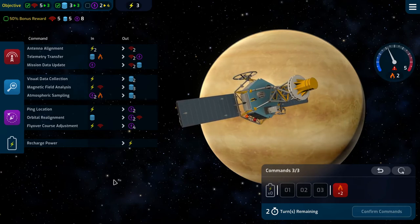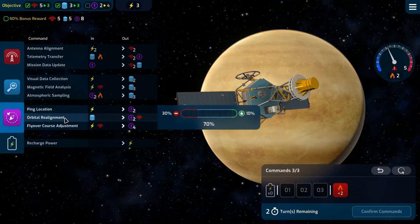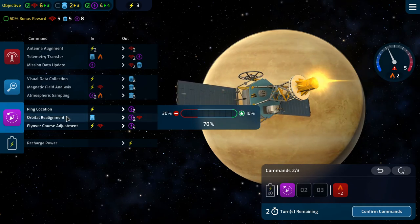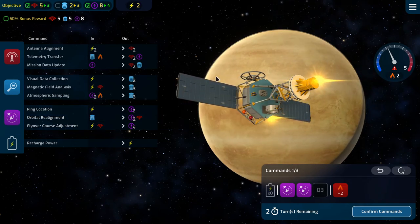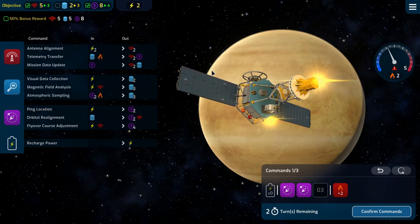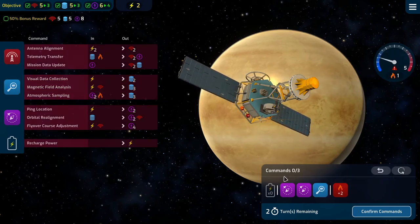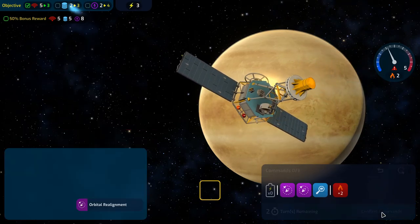Alright. Now we'll do an orbital realignment. Then I think we'll do a flyover course adjustment, and some atmospheric sampling. That almost takes us there.